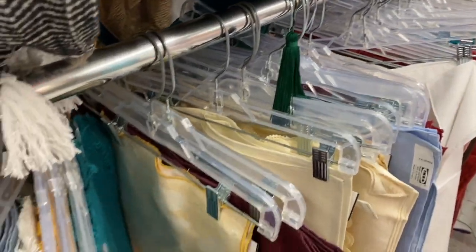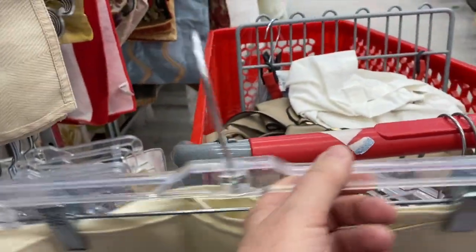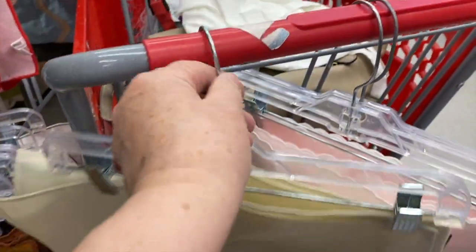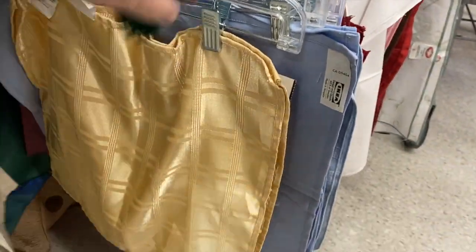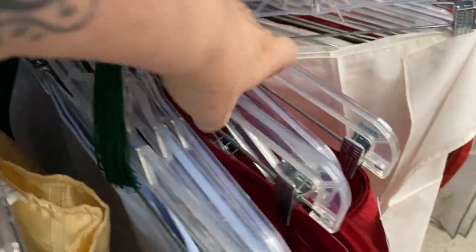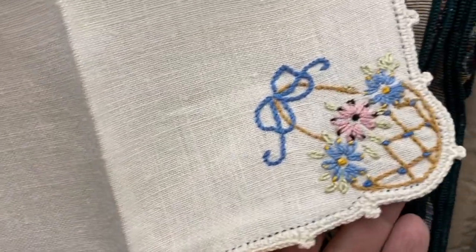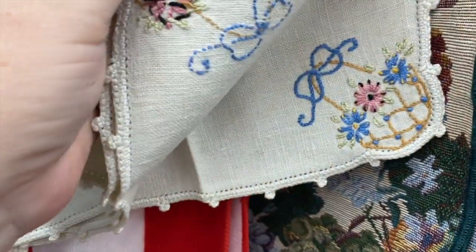Here's some more. Placemats, napkins. This one is very nice. Oh, there's a spot, okay. So unfortunately, we'll put those back. Keep on looking a little bit more. I like these. Look at the work on the edge. It's linen, beautiful needlepoint. It's a set of four. We'll take those.